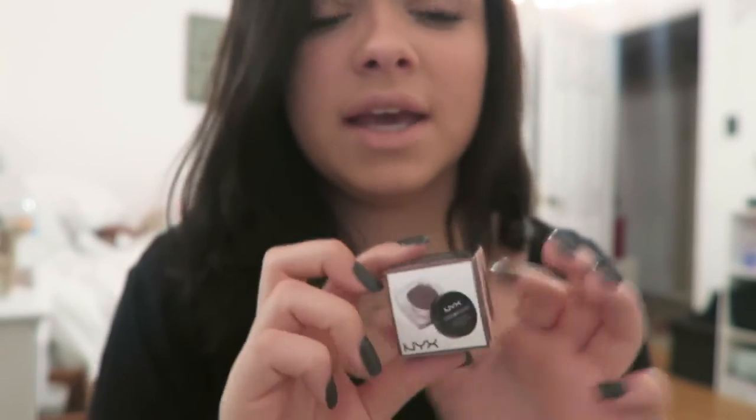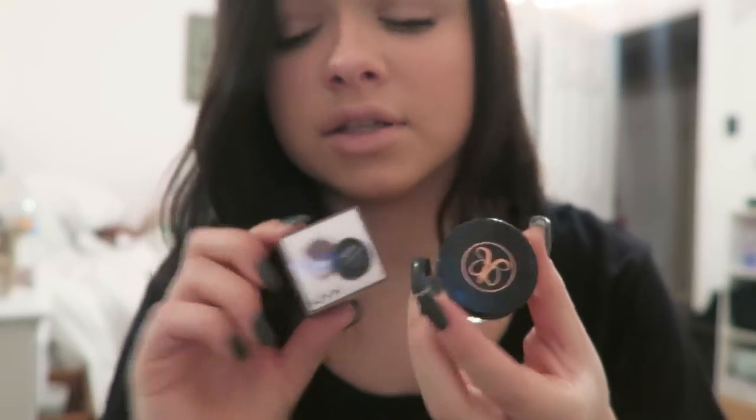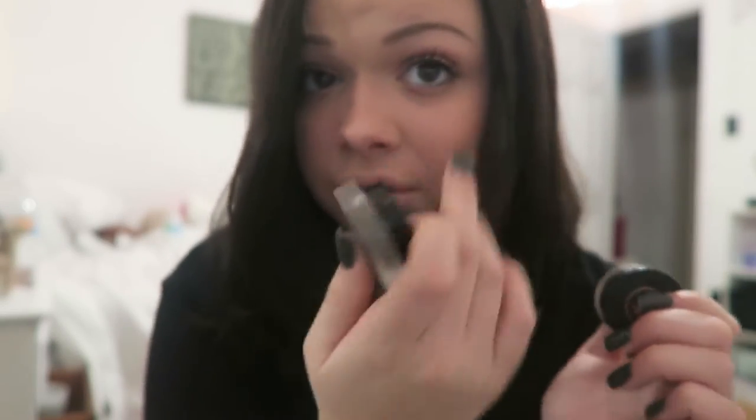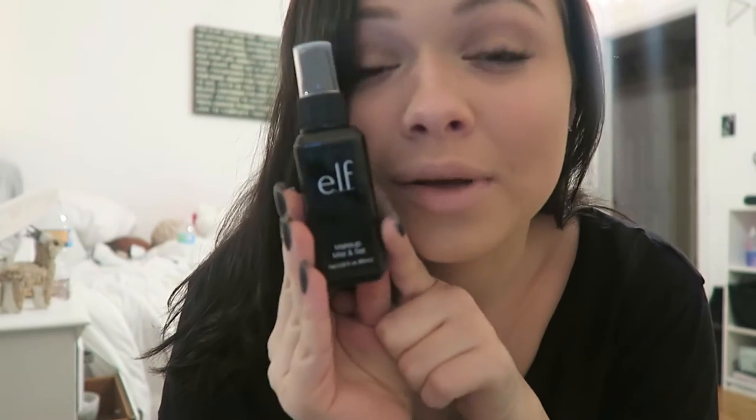So that was all the e.l.f. products, but then I also did pick up at Ulta the NYX Brow Pomade. I do have the Anastasia one, this one. So I wanted to try NYX's version of it, and I thought it was amazing. Exactly the same. I love this. I'll definitely be using this from now on. I'm in the shade Brunette in this. Also, I forgot to mention, I also used their setting spray, so we'll be able to see at the end of the day how well everything stays on.